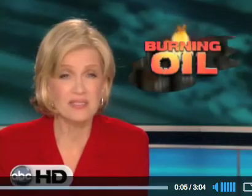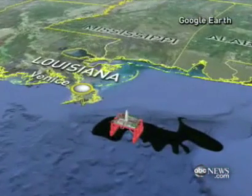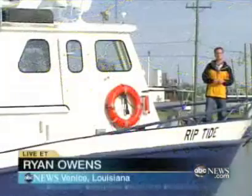Some of the Gulf of Mexico is on fire. Crews are trying to burn off some of the crude oil spewing across the ocean because of that oil rig explosion last week. It's a radical attempt to keep the oil slick, the size of Jamaica, from traveling closer to shore, poisoning more fish and polluting popular beaches along the coast. And Ryan Owens is there with the very latest.